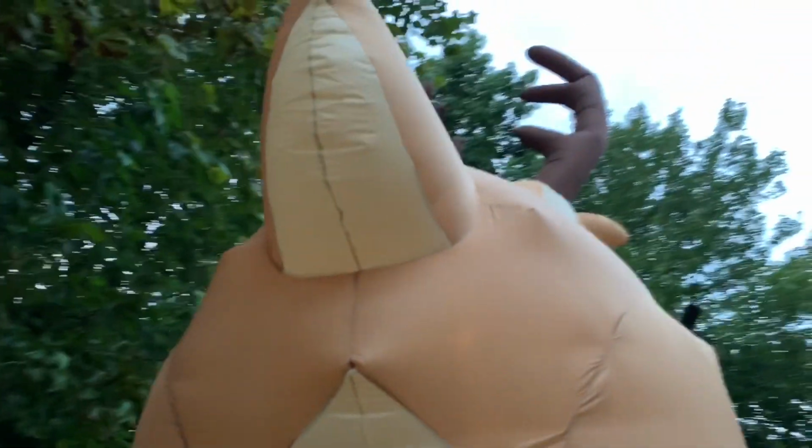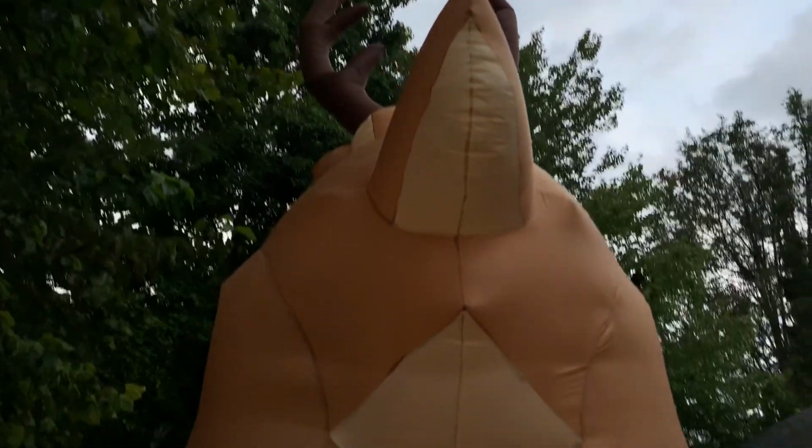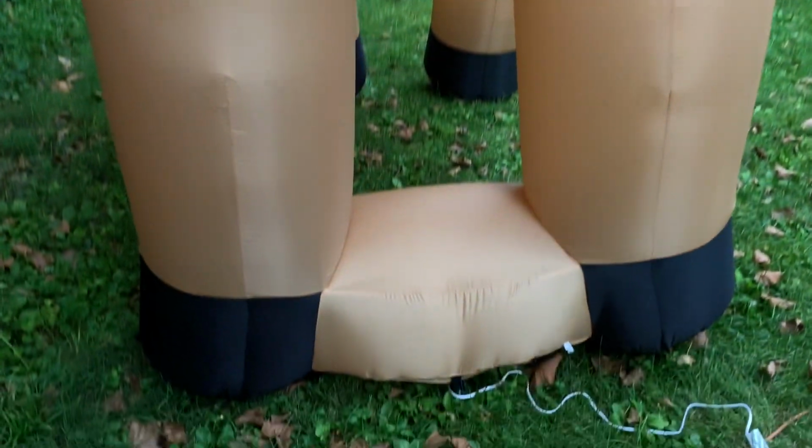It can become problematic. This inflatable apparently only has one zipper. I couldn't find any others on this inflatable if anybody was wondering about that. See how the base is designed there. It's almost like, I don't know, a pillow design.